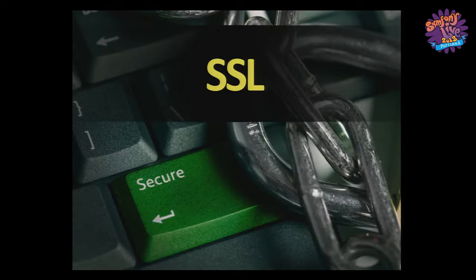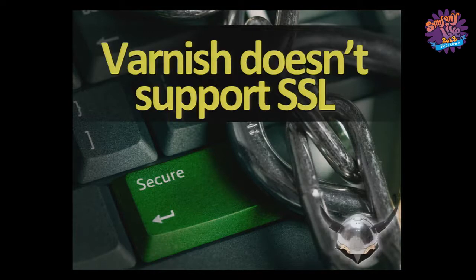SSL is another tricky point. Who uses SSL here or tries to cache SSL requests? Ooh, a decent number of people. Well, to start with, Varnish doesn't support it and doesn't want to support it. So Paul Henning-Kamp has strong feelings and strong opinions about SSL. He likes SSL, but he doesn't think his system, Varnish, should deal with it. So if you want Varnish to deal with SSL, you're going to have to terminate it in advance.